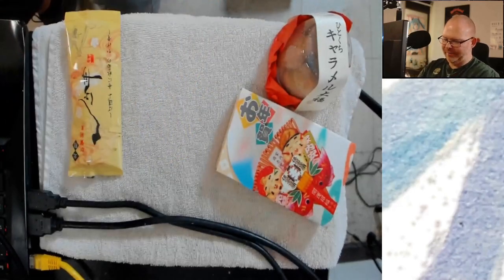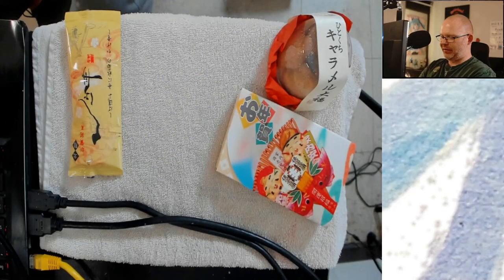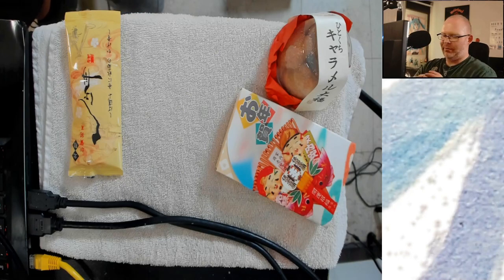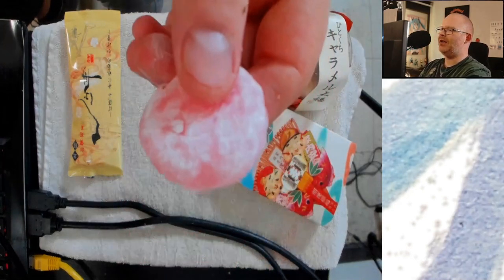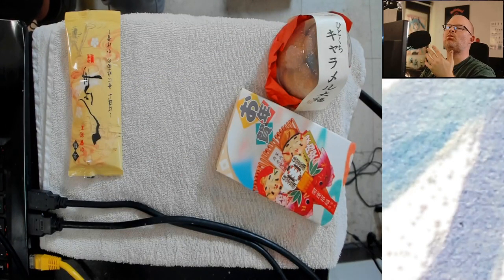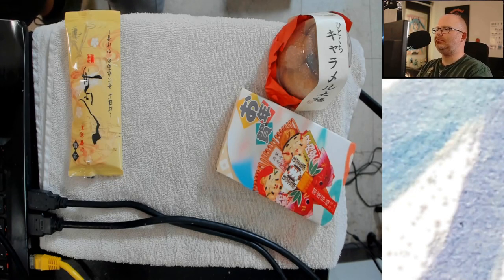That's a ginger cookie. So this is strawberry mochi. Pretty straightforward. Can't really go wrong with strawberry mochi. Nice and light.